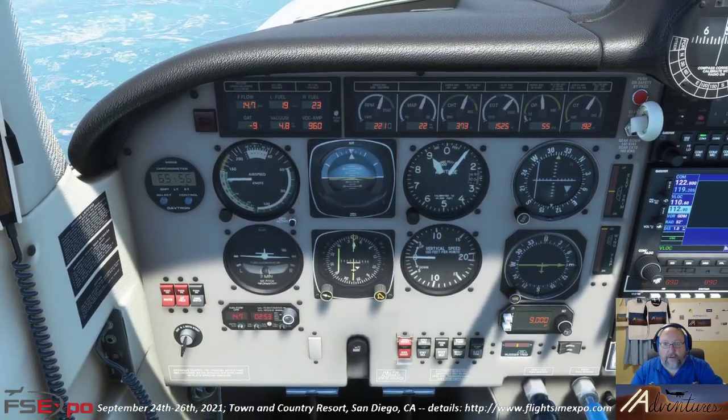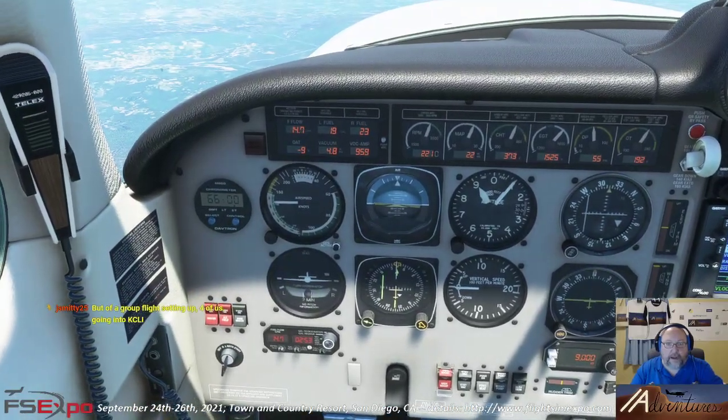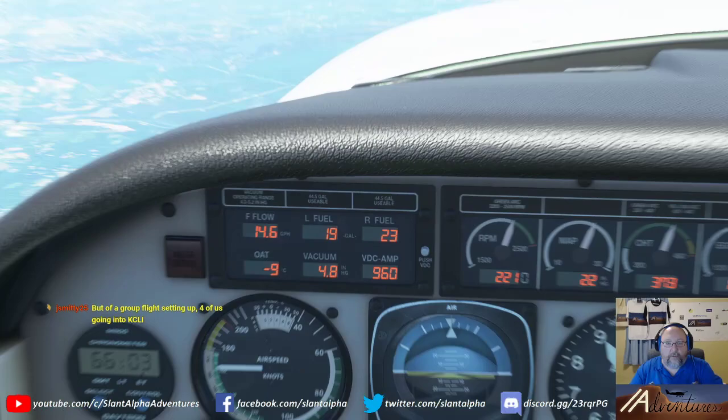Again, 22 and 22, 50 degrees rich of peak. Looks like we can switch over to the right-hand fuel tank, so we'll do that.